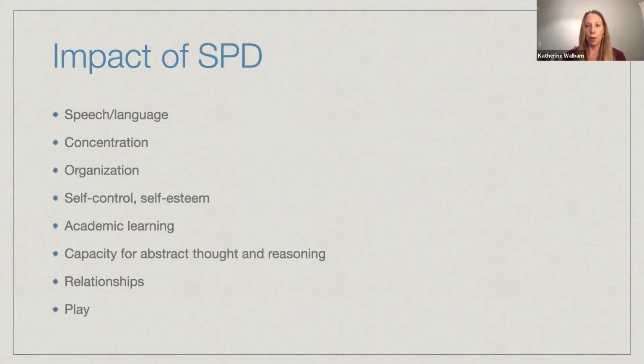Academic learning, it seems pretty understandable as well. And then relationships, you know, if you are the kiddo who's bumping into somebody or doesn't have good boundaries, then people may not be as interested in playing with you. Similarly, if you are the kiddo who is avoiding things because your senses are so overwhelmed, then you're not getting the opportunity to have some of those same relationships and involve yourself in some of the same activities. And certainly, through play, that's going to have an impact on how you're able to play.